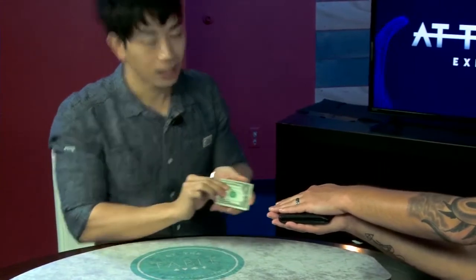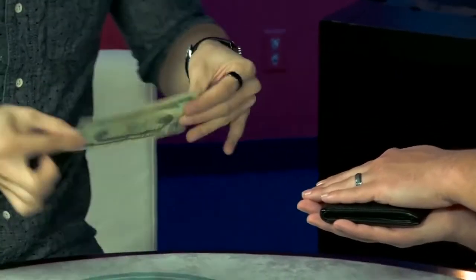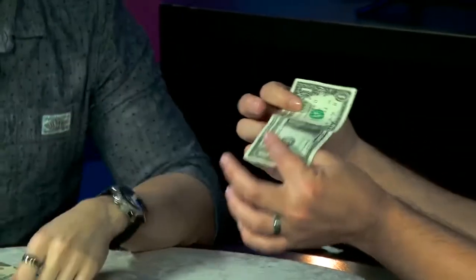So you think of a 20. Camera, if you just come close, you can see a 20 and a 1. Now exchange completely both sides into a 20. Open your hand, open the wallet. Inside, there's one bill. Come on. $1. That's so good.